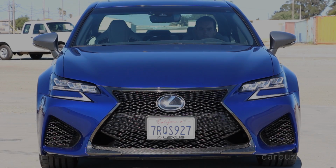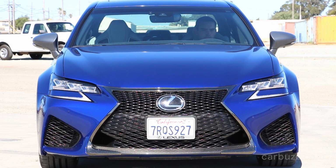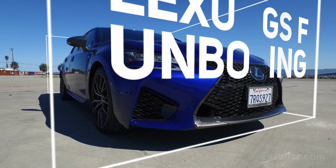The 2017 Lexus GS F. Now, this is what you would consider an old school hot rod muscle car sedan, and if you're in the market for one, I'd suggest that you hurry because they're not going to be around a whole lot longer.